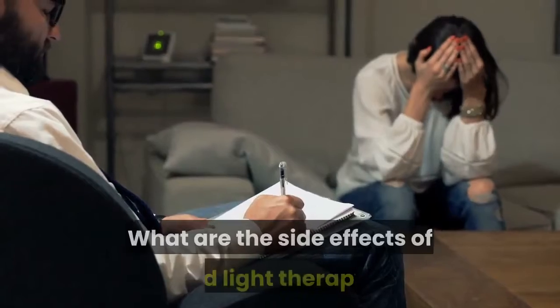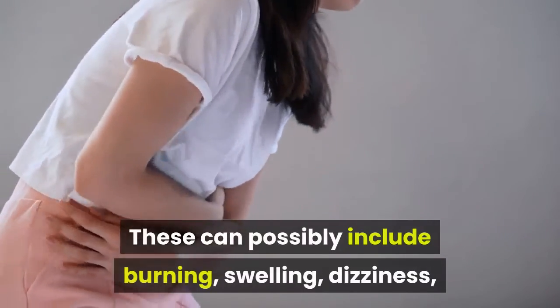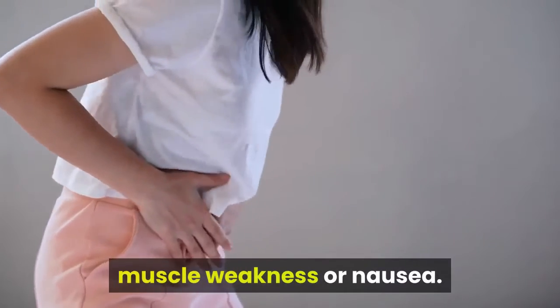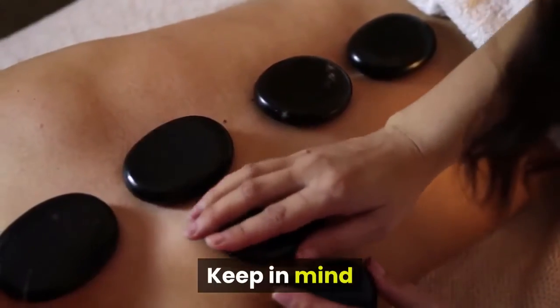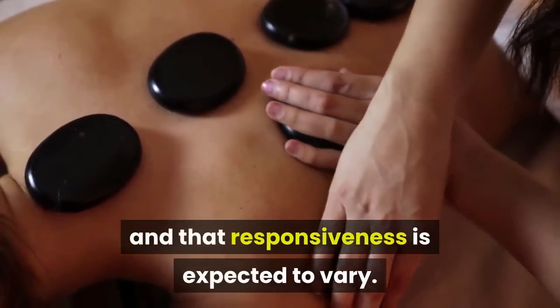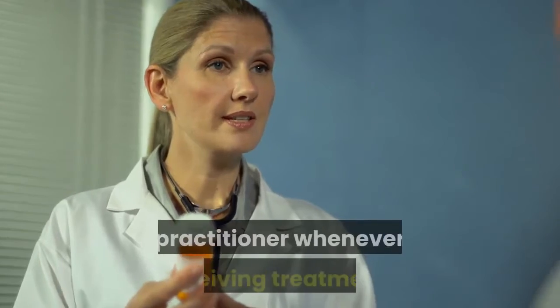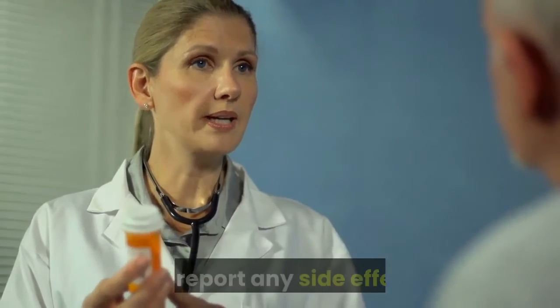What are the side effects of red light therapy? These can possibly include burning, swelling, dizziness, muscle weakness or nausea. Keep in mind that seeing results from red light treatments might take patience and that responsiveness is expected to vary. Be sure to work with a qualified PBM practitioner whenever receiving treatments and report any side effects.